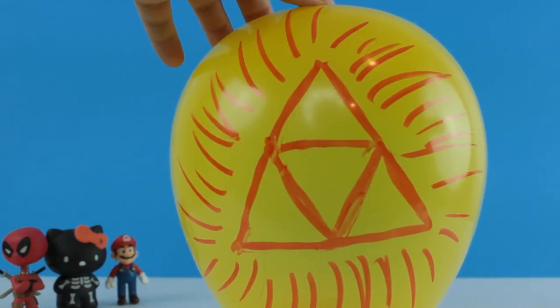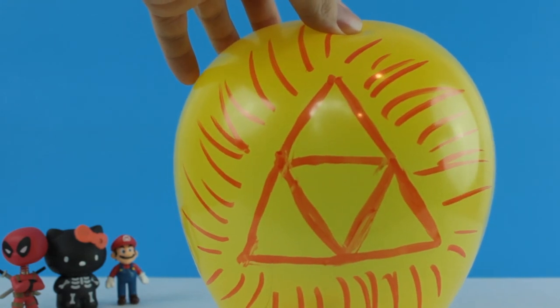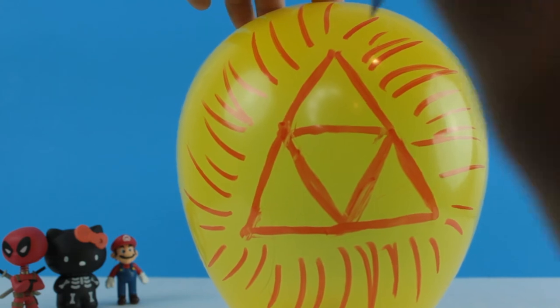Look at that. We got a Triforce from The Legend of Zelda. I wonder if we're gonna get Zelda toys. Oh, that would be awesome sauce. All right, here we go.